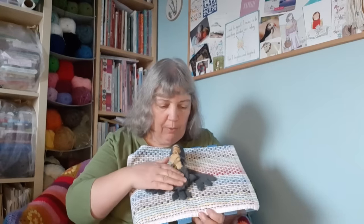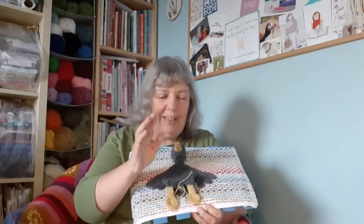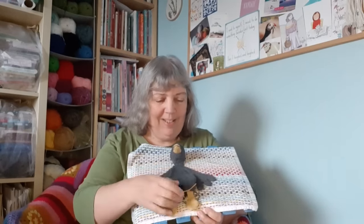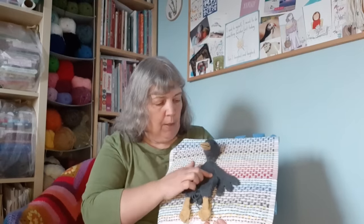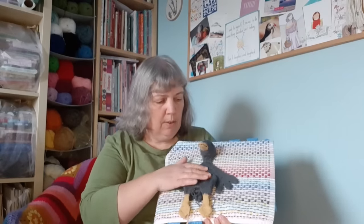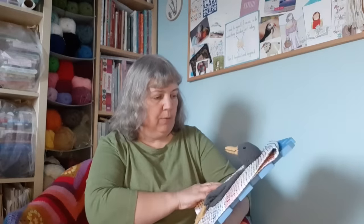It was a little bit awkward to decide how to lie her down to block her, because she's got three tail feathers. Oh my goodness, they were slightly fiddly. No, they're all right. But I wanted them to lie flat because they were sticking up in all directions. I decided to give her a bath because the increases and decreases just seemed really obvious, and I thought they might smooth out a bit if she had a bath, which they have.